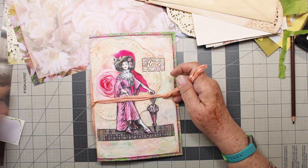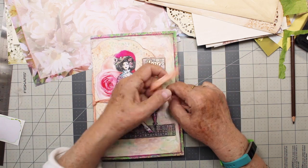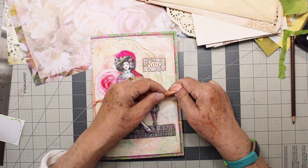One thing about sari silk, it sheds almost as much as my cat Buddy.